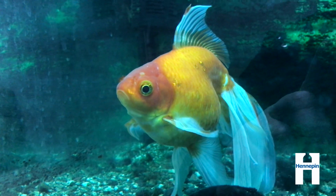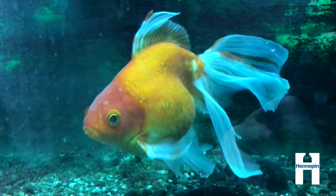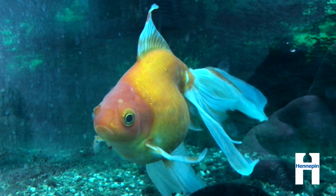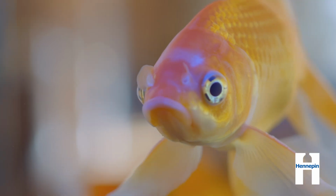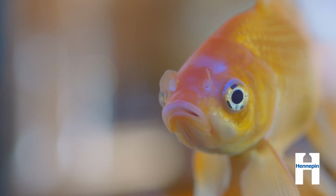For example, in 2018, more than 14,000 goldfish were found in Lake Cornelia in Edina, most likely caused by someone releasing their pet. Goldfish stir up sediment and uproot vegetation, which is a big reason why this lake is on the state's impaired waters list.